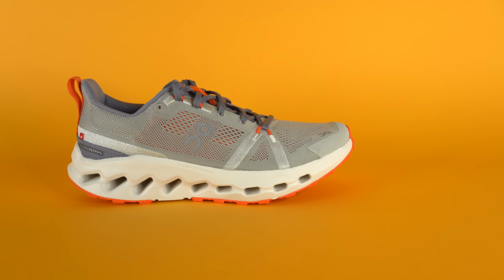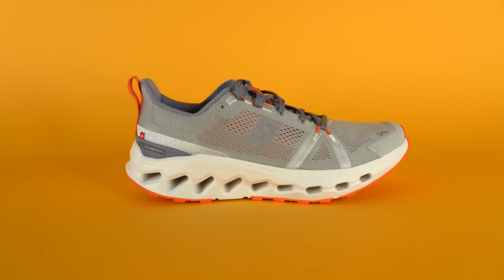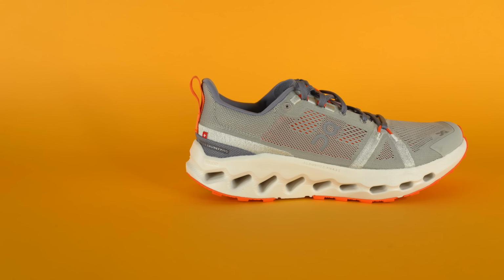It's light, it's soft, it doesn't have a plate, which probably makes this shoe a little bit cheaper, and also if you don't like plates, you're probably going to prefer this shoe.